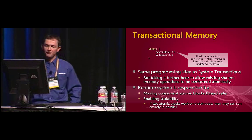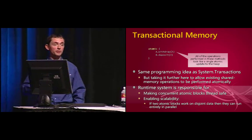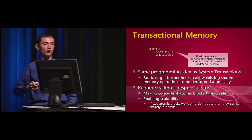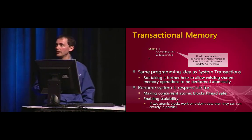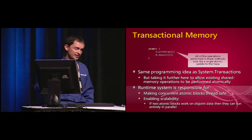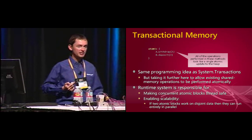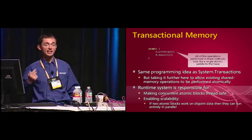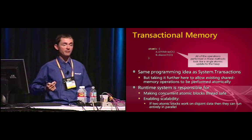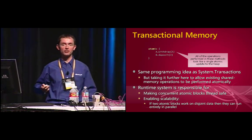So the final section of the talk is looking at what we can do in the longer term, going beyond locks as an abstraction for concurrent programming. And this is really aiming to provide a number of features. As we'll see in some of the results here, it stands to provide good scalability on multiprocessor and multi-core machines beyond what's easy to achieve using locks.